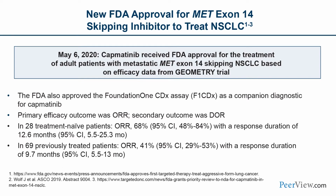Recently, there was a new FDA approval for a MET skipping inhibitor to treat lung cancer patients. The FDA approved the MET inhibitor Capmatinib for the treatment of patients with MET exon 14 skipping non-small cell lung cancer. This was based on data from the GEOMETRY trial. The primary efficacy outcome of that trial was response rate, with a secondary outcome of duration of response. In patients who were treatment naive, who had never been treated for their metastatic lung cancer before, the overall response rate with treatment with Capmatinib was 68%. And in previously treated patients, who had been treated with either chemotherapy or immunotherapy or some other therapies for their lung cancer, the overall response rate was 41%. And these responses lasted for a long time, many times for well over a year.